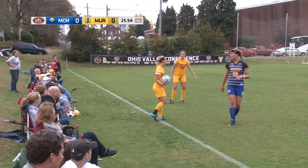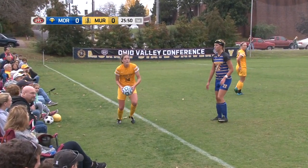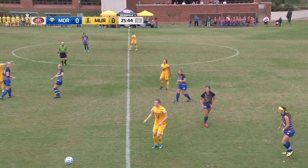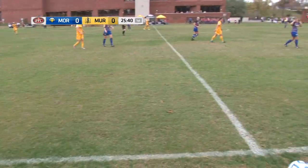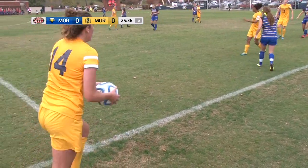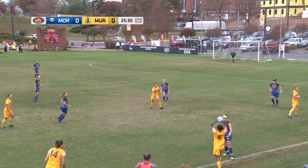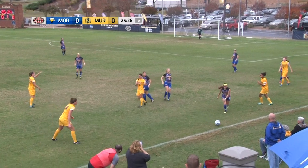Critcher will take the throw. Changes her mind and gives it to Fry. Throw-in's towards Withers. Withers, and the ball goes out for another throw-in. Play staying consistently at midfield at this point in the match. And the throw-in goes off the back of a Morehead State defender. Murray State quickly takes the throw-in.